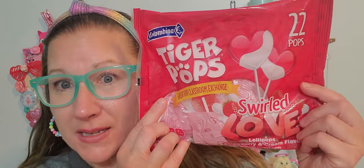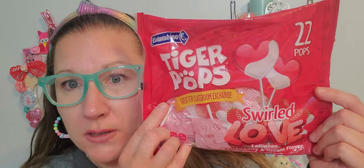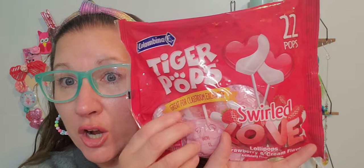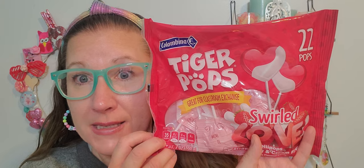I did find these Tiger Pops. They're calling them Tiger Pops. There are 22 pops in here, and I love these. They are strawberry cream swirl, and these are so yummy. They're strawberry and cream flavored, and they're a good size pop. I think those are going to be a great addition to some of my little Valentine's baskets. I picked these up, and that's a nice big bag for that price of $1.25. I love it.